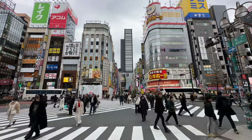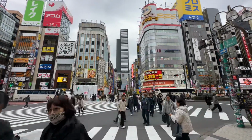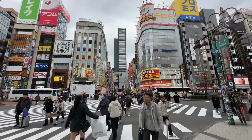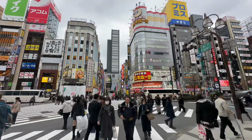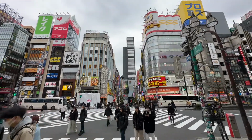It's on the Yamanote line. It seems really convenient, but it depends what your price point is. If you're looking for affordable, places like Ryogoku, just a little bit away from the Yamanote line, is where you're going to get really great deals.